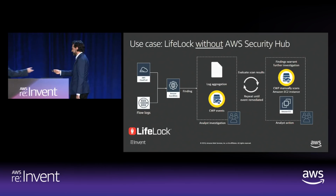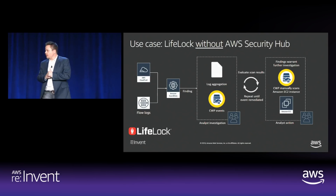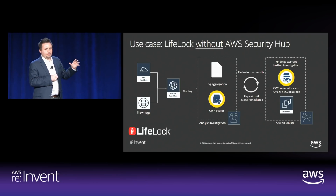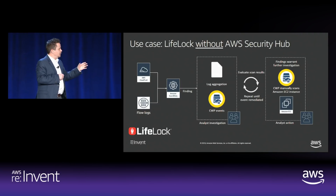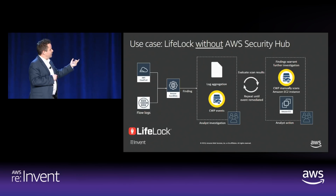Thanks, Eli. Appreciate the time being here. My name is Rich Forwaller. I'm a product manager over a product we call Cloud Workload Protection, or CWP. It's a product we've developed to protect workloads in the cloud. I won't get too much into it, but I do want to set a baseline of what we do, because it's relevant in this use case.